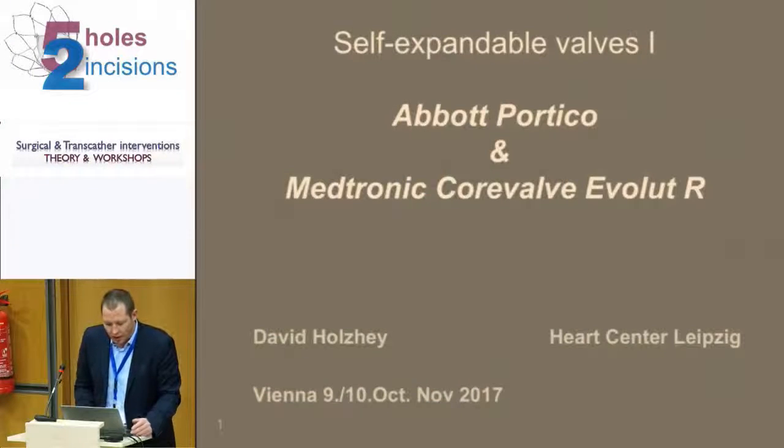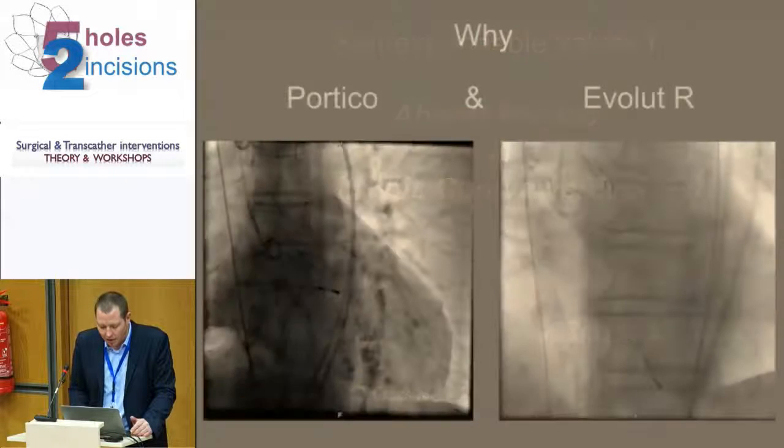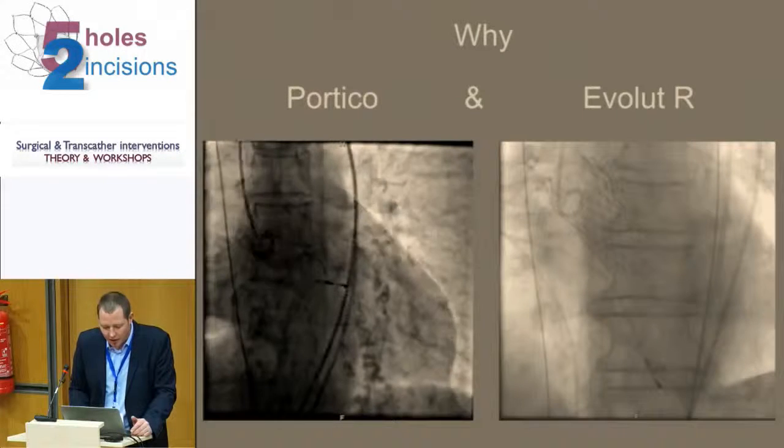The most commonly used versions definitely are the Medtronic Evolut family and the Edwards Sapien. So I've decided to touch a little bit on both, I would call them CoreValve-like devices, which are the Evolut, the newer generation of the CoreValve, and the Abbott Portico, because they share a lot of similarity at first glance, but on second glance they behave a little bit differently.